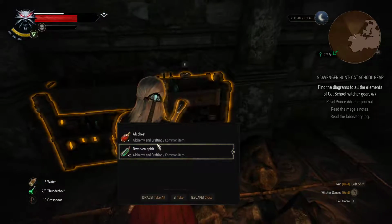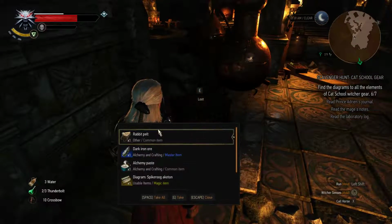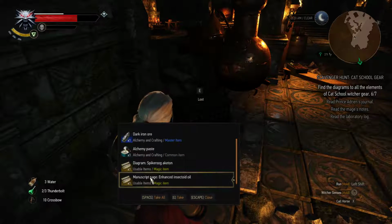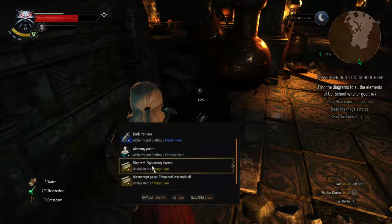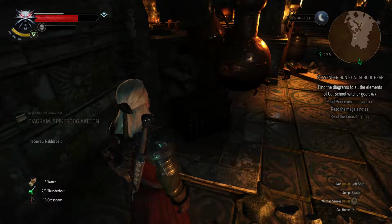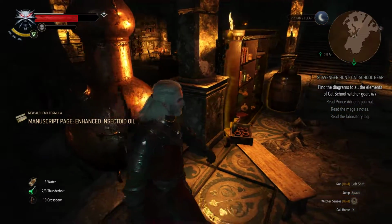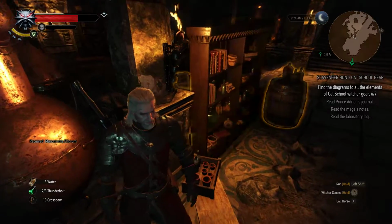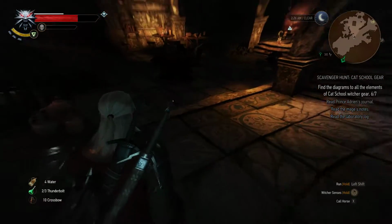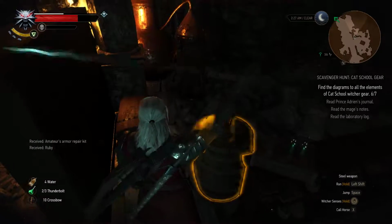Alkest, always a good thing to get. Rabbit pelts, dark iron ore. Oh, look, another diagram and a manuscript. So, spike rock Aketon, and a manuscript page for enhanced insectoid oil. It'd be nice if I knew what a spike rock Aketon was, or the game told me more in detail with that little bit of diagram information there. What the hell is that? So that way I know what to go look for when I go inside my inventory. Quite a bit in here. Ah, ruby.